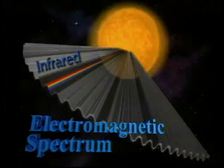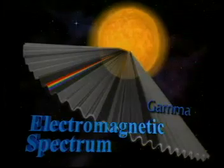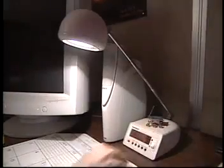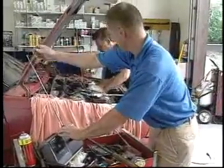The sun radiates at all energy levels. Radiation is energy that travels and spreads out as it goes. There are different types of radiation. Let me show you. Visible light that comes from a lamp in your house, or radio waves that come from a radio station, are two types of radiation.